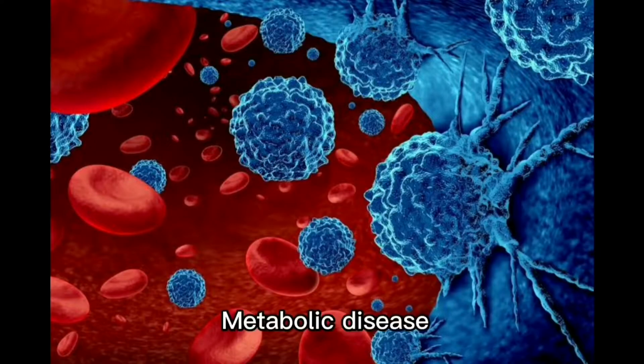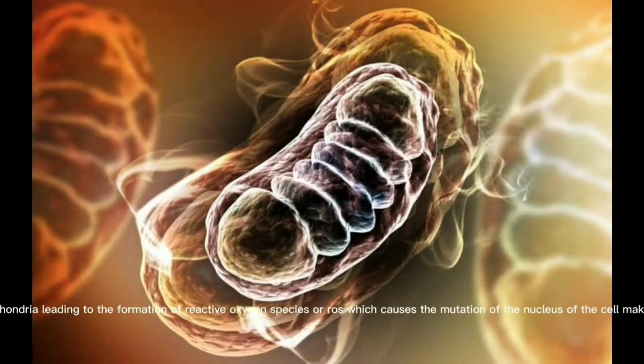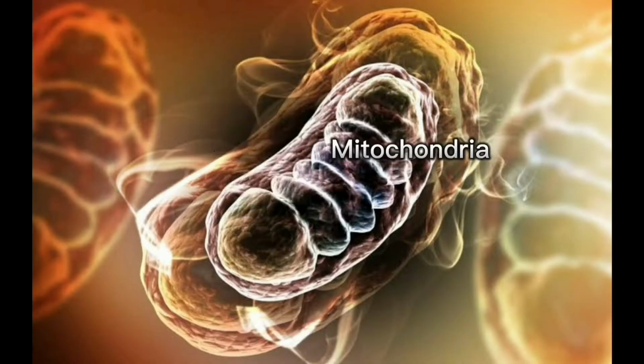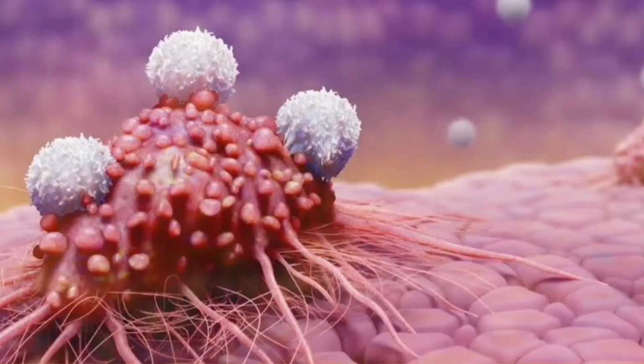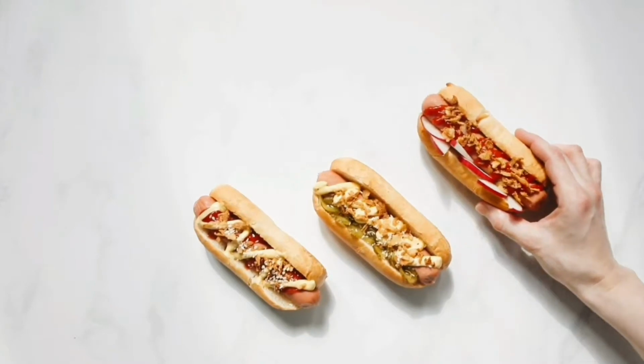Cancer is a metabolic disease. It is caused by damage to the mitochondria, which impairs cellular respiration, turning a normal cell into a cancer cell. Primarily, a carcinogen will enter the mitochondria, leading to the formation of reactive oxygen species, or ROS, which causes the mutation of the nucleus of the cell, making it grow uncontrollably and metastasize. Carcinogens are everywhere, especially in our foods. So here are the top 10 foods you need to avoid to prevent cancer.